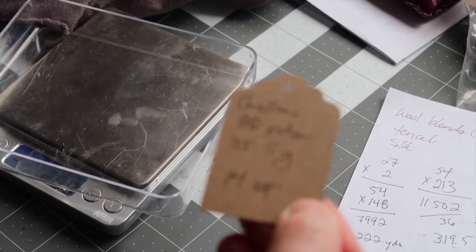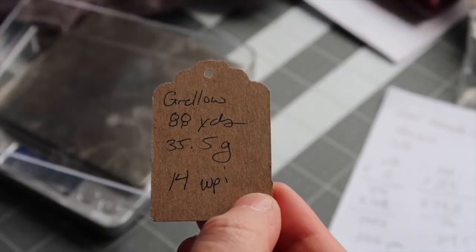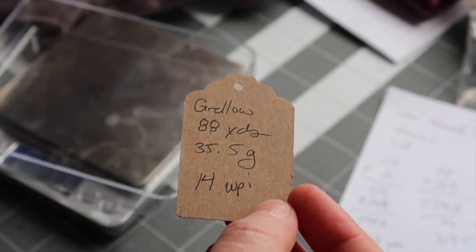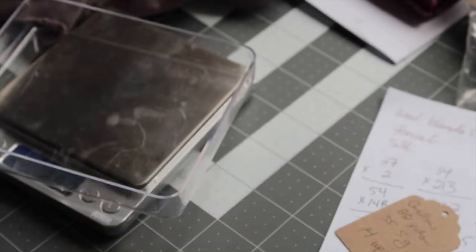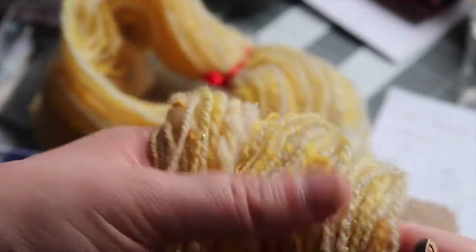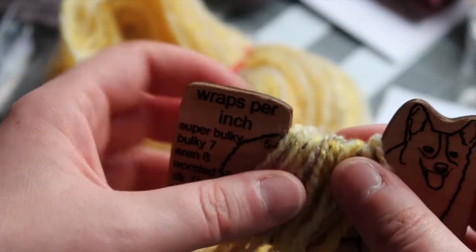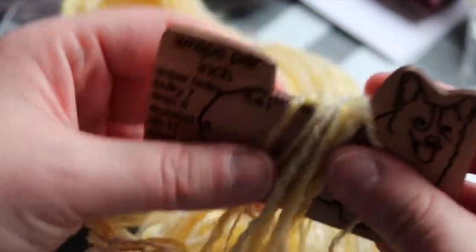So here's an example of what, if it'll focus. There we go. That's an example of what my tags look like. A generic name for the yarn, yards, grams, wraps per inch. And I don't even unravel it from the skein. I'll just grab a bunch, stick them in my wraps per inch tool, and see, you know, how many comfortably fit.